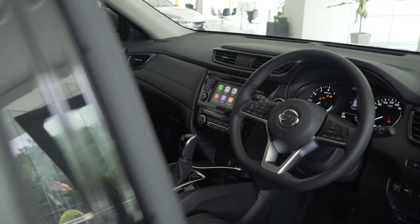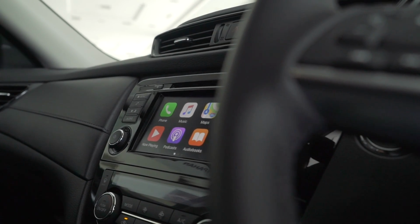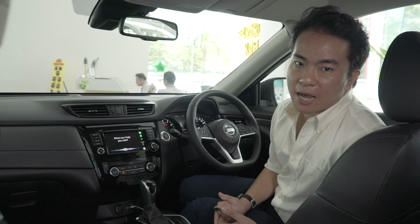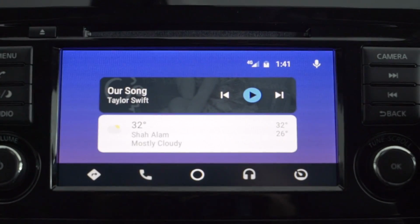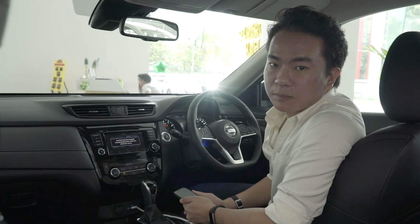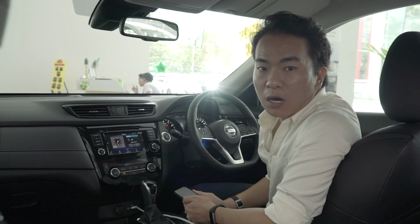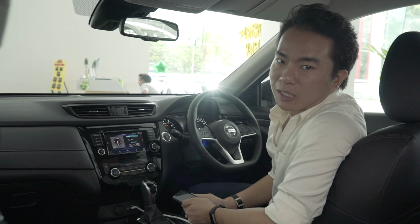You can also summon Siri hands-free using the phrase "Hey Siri", and you can also use it to control other features such as music and navigation through third-party apps, not just Apple's own. Now using Android Auto is a little bit more complicated. The app isn't supported in Malaysia as yet, so you'll have to sideload the app through outside sources. Now we're not a tech site, so don't ask us how to do it, just Google it.